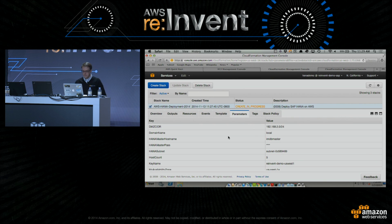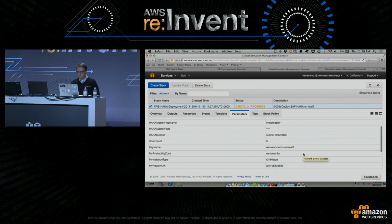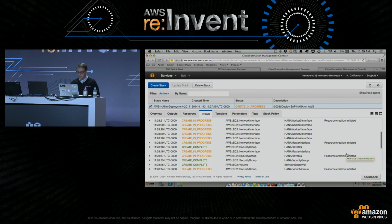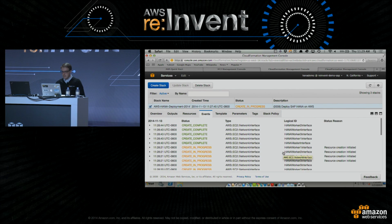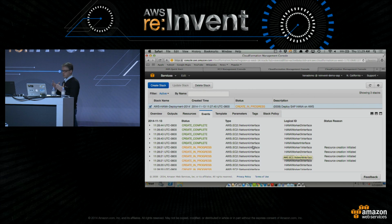And there's a lot going on. So you can see a lot of the parameters here. So we have 5 hosts. We're deploying into availability zone US West 1A. We chose R3 extra large, a number of different things. If we go to events, you can see now we're firing off a lot of different things. So we're creating security groups, IAM profiles for roles for the instances themselves. And these are fine-grained roles that allow access to backup, say, your HANA database to S3. And again, all this is spelled out in the guide, but we've really tried to make this as simple as possible.